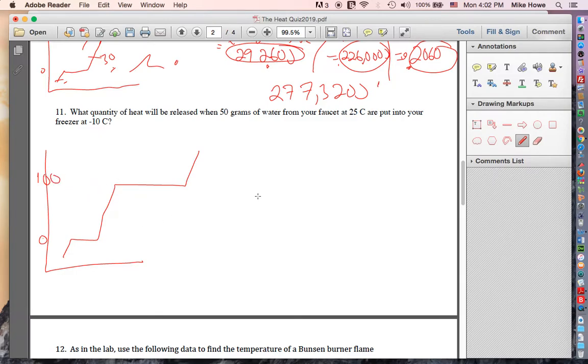Okay, so you want to go from 25. It'd be in this area, right? And you're going to negative 10, which would be down here. So how many steps? Oh, 3. Sorry, 3. All right. So there's a temperature change in the first step. You're going from here, see the x-axis, temperature's changing, isn't it? So you're going from 25 down to negative 10. So the first step would be 25 down to 0.